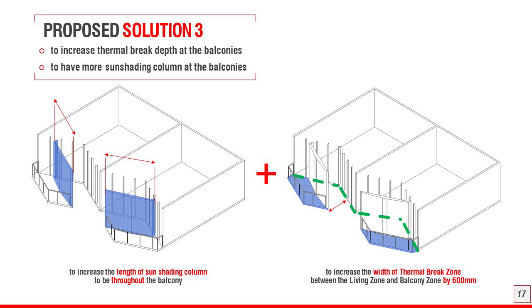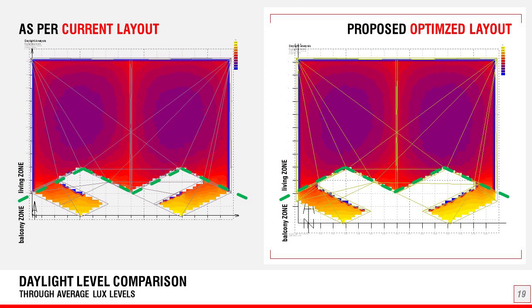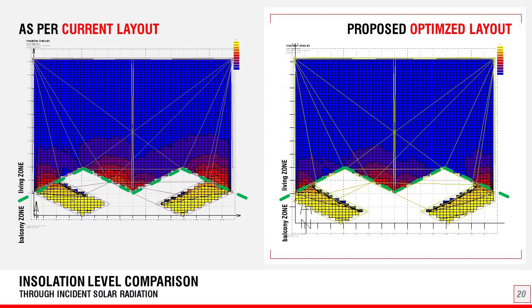Two simple approaches will be used by increasing the length of the sun shading column to be throughout the balcony, colored in blue, and by increasing the width of thermal break zone between the living and the balcony zone by 600 mm. With this approach, it is simulated in this daylight level comparison that the new optimized layout has significantly decreased the daylight penetration into the living zone. The lux level for the optimized layout is also proven to be lesser than the one simulated using the current layout. And with that, the total solar radiation throughout the year is lesser compared to the current layout on the left.